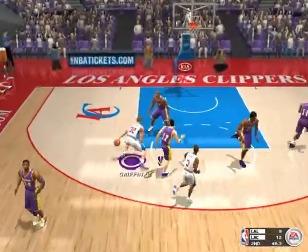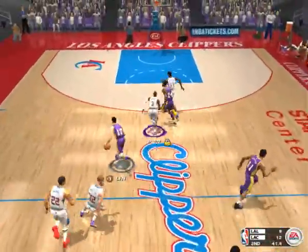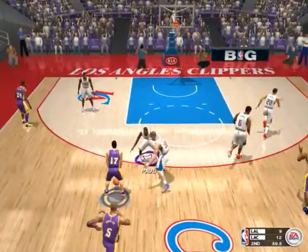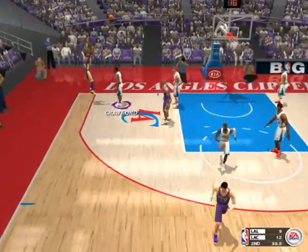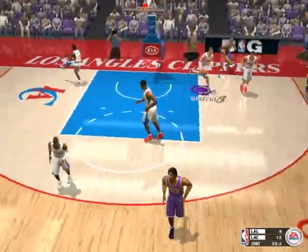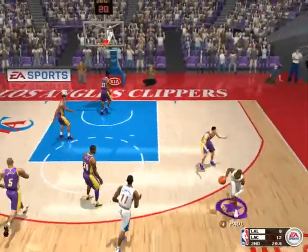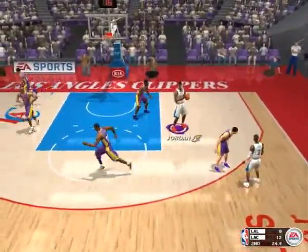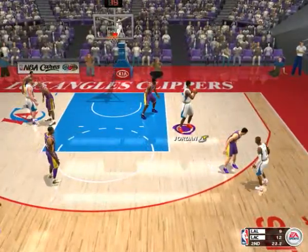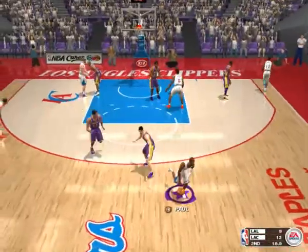Crawford sets it up on the left side. Number 32 with the crossover. Boozer, he steals the ball. Number 17 sets up the play. Looks like they want to go inside. They think they can definitely get some points from down low. Look for the house. Number 32 boards it. Number 3 crossover on his defender. To number 6. Goes up. Shot blocked by number 27.